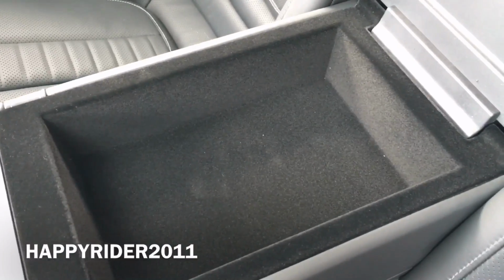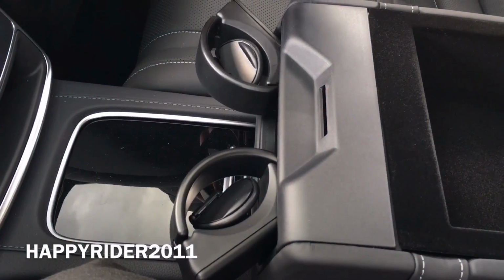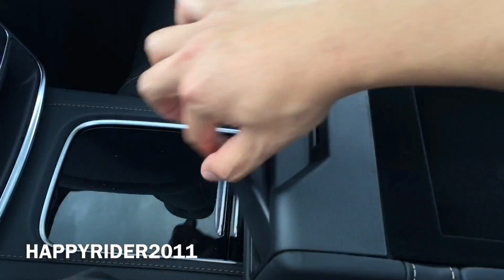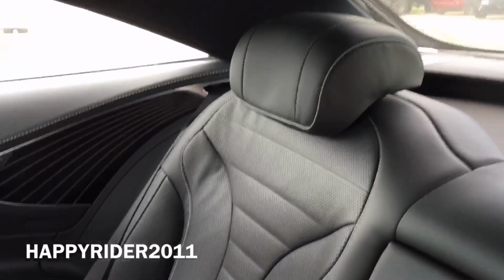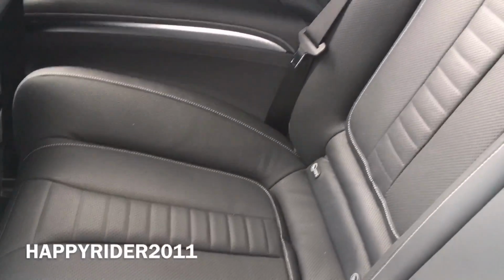More storage compartment here, and on the end we have 2 cup holders. And here is kind of like a secret compartment. Here's a detailed look at the back seat. Back seat does have the built-in latch system for you to securely hook down your baby seat. And as you can see there, it's very uniquely designed.